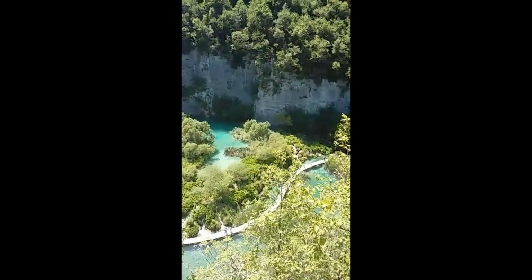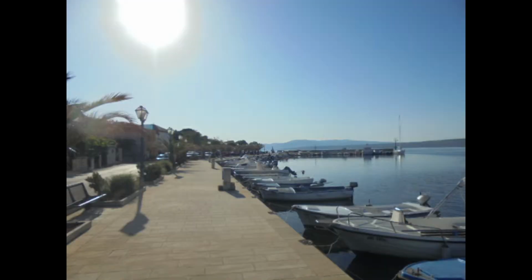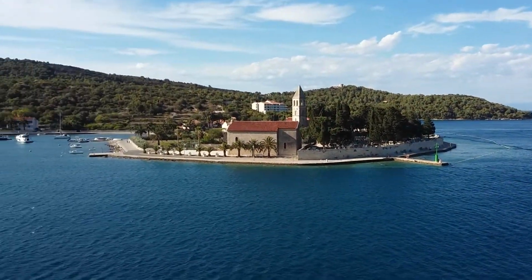And in Croatia, Max got some shut-eye out of the sun because it was lovely. It is. I love Croatia. Now this is the ferry to the island of Vis, also Croatian. This is the town of Vis on the island of Vis.